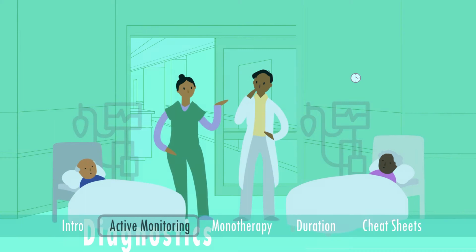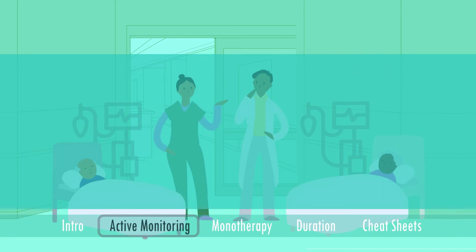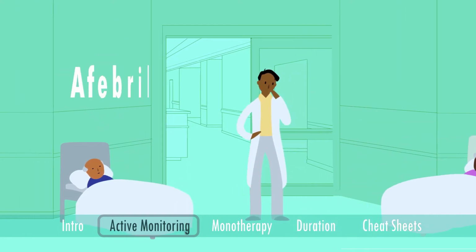If a resident doesn't have the required symptoms to justify antibiotics after 2 days of active monitoring, consider other infectious sources and non-infectious causes of pulmonary infiltrate, such as heart failure. We suggest approaching the decision of active monitoring versus empiric treatment in each of these 2 groups of residents.